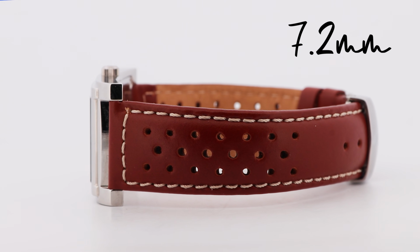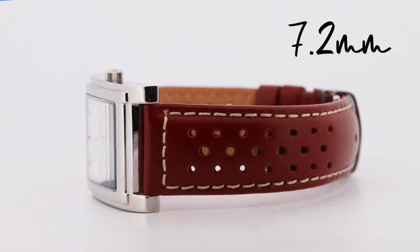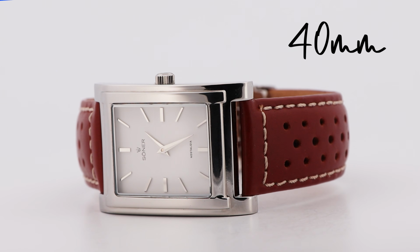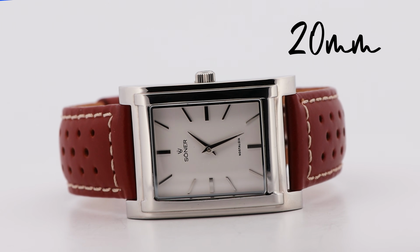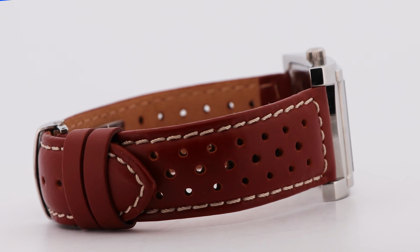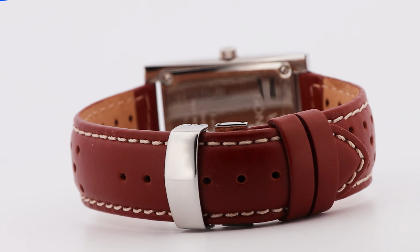So just to reiterate what was said in a very classy and calm 90-second spec, the Nostalgia comes in at 7.2mm thick, a quite petite 28mm in diameter, 40mm lug to lug, 20mm width at the lug, with this leather strap tapering down to around 18mm by the time it reaches the clasp.